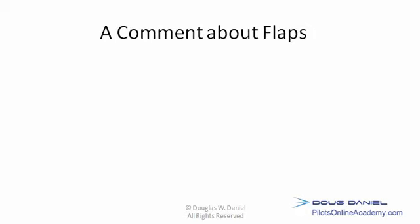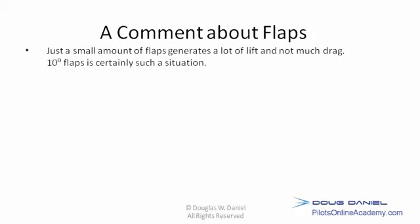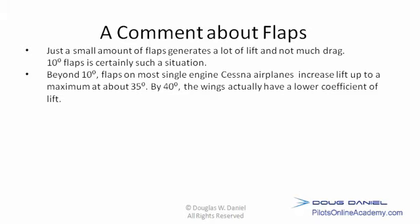Let me make a few comments about flaps that I haven't before. Just a small amount of flaps generates a lot of lift and not much drag. 10 degrees of flaps is certainly such a situation. Beyond 10 degrees, flaps on most single-engine Cessna airplanes increase lift up to a maximum at about 35 degrees. By the time you have 40 degrees down, the wings actually have a lower coefficient of lift.